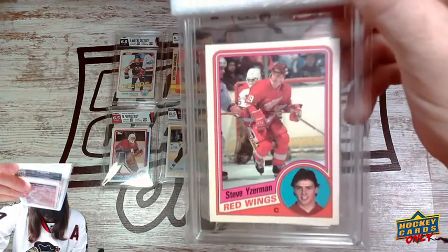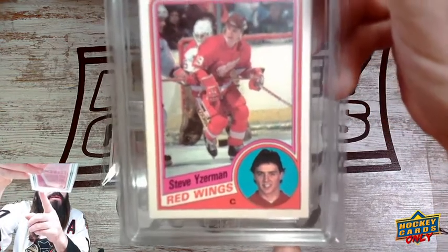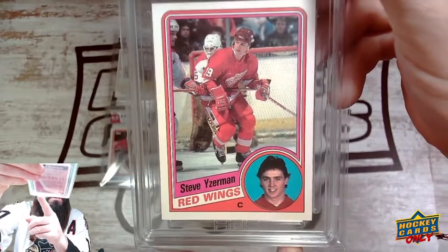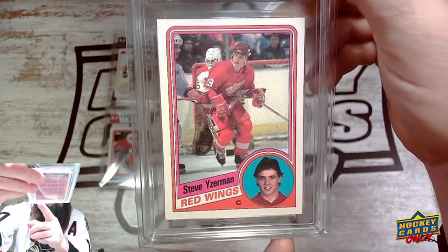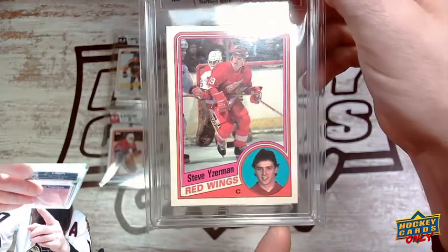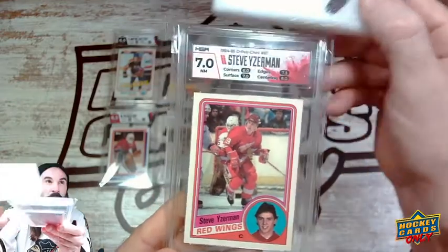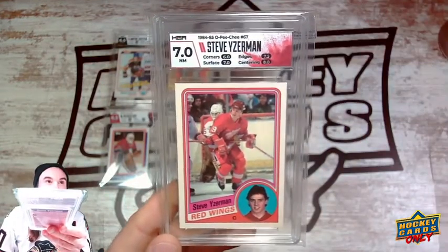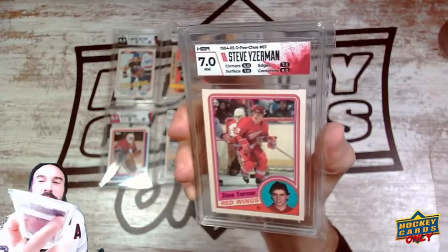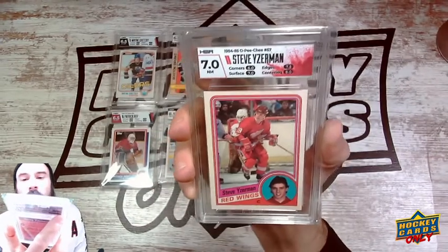Oh, peachy. This is the one that had a very minor stain on the bottom corner. Sorry for the shakiness, but this card was really clean, centered, mild stain on the bottom. Are you guys ready? 1984, 7.0. Now, I don't know how I like the splash. It's a little pink, but I can handle that. 7.0 is the more important part.